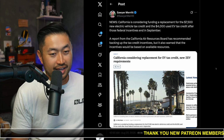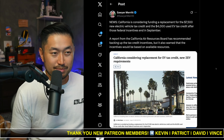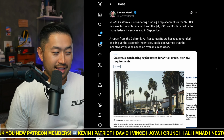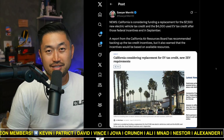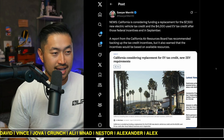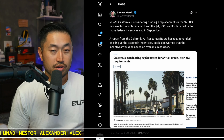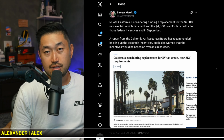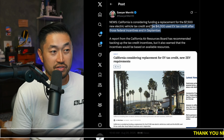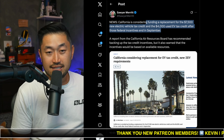In California, though, related to demand, I guess California is also considering funding a replacement for the $7,500 federal electric vehicle tax credit. That would be very, very expensive for California. But I mean, they do have the DCAP program, which can give you $10,000 or something like that for low income. But there was also a $2,000 one where most people would qualify. It was still income limited, but it seems like now they're trying to beef it up now that the federal one is ending on September 30th. And so very interesting to see as well.